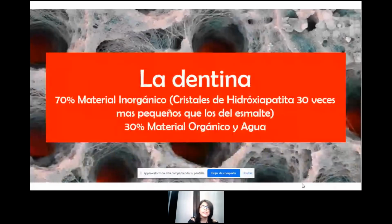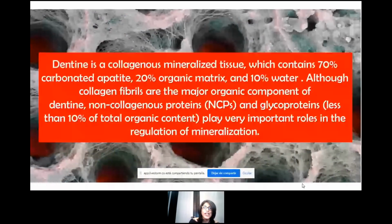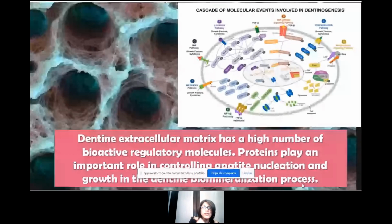It's different from what happens in dentin. In dentin, you have more organic matrix than in enamel. So it will be great because in this organic matrix, you will find a high number of bioactive regulative molecules. And what kind are they? Proteins. A lot of proteins, not only 1, 2, or 3 proteins like you have in enamel. The role of these proteins is that when odontoblasts produce calcium and phosphate ions, these are transported to the organic matrix, and crystallize with this organic matrix, calcium and ions, and form hydroxyapatite and mineralize the dentin. Okay?